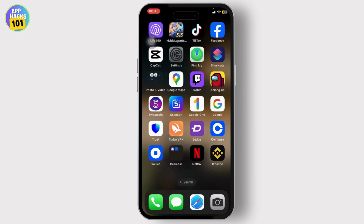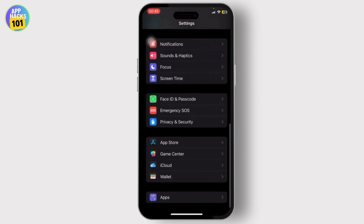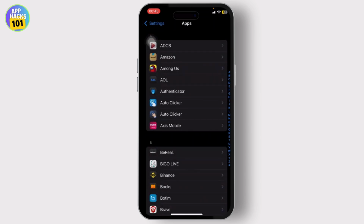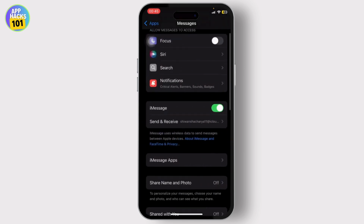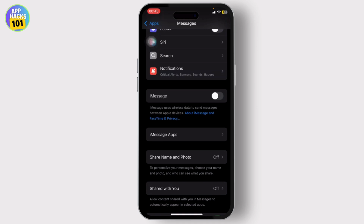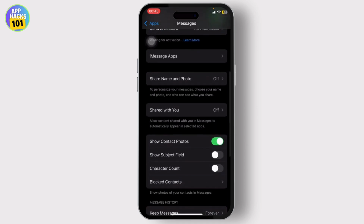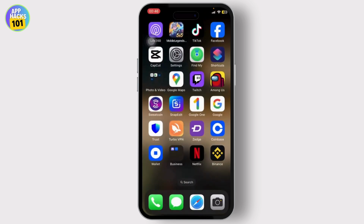So the first step is to go to your settings. After you do that, scroll down and you'll find the apps section. Tap on apps and search for messages. After you find messages, open it up and there you will see an option called iMessage. All you need to do is toggle this button off and toggle it on. After you do that, go to send and receive and check if it's still stuck. If it is still stuck, what you need to do is force restart your iPhone.